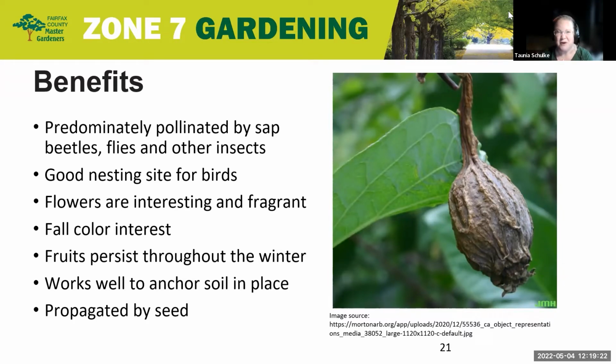The flowers are very interesting. It's a different shape than what you might see. There's fall color and interest because you saw that yellow picture in the previous slide. So it's going to be a good one to keep around. The fruits that you see in this picture, those persist throughout the winter. It's definitely an interesting shape. And if you are like I am, and I like to leave my garden as pure as it can be without having to get out there every day and prune things, these would be kind of cool to have hanging out while there's snow on the ground.